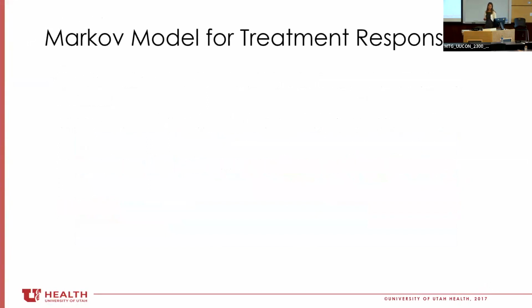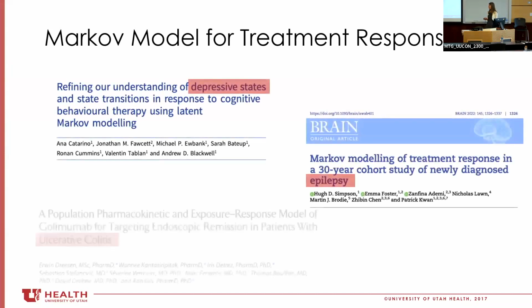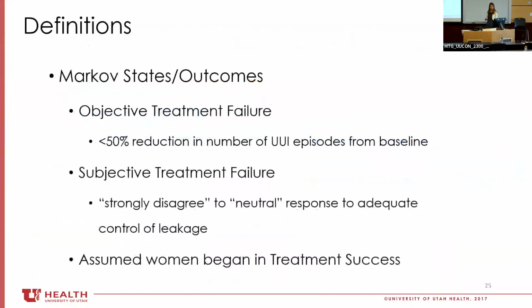We chose to use a Markov model because it's been used in other fields whose disease processes do the same thing, where symptoms fluctuate, such as depression, epilepsy, and ulcerative colitis or inflammatory bowel disease. But it hasn't been used in urgency incontinence treatment outcomes before. For the outcomes of our Markov model, we first looked at objective treatment failure, and then we also looked at subjective treatment failure, so how women actually felt they responded. And we assumed that women began in treatment success directly after their therapy.